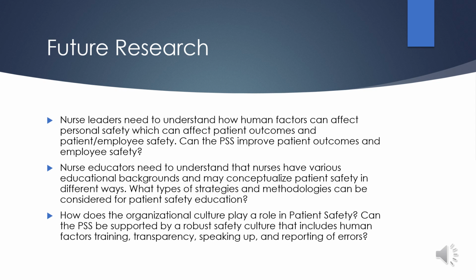Nurse educators need to understand that nurses have various educational backgrounds and may conceptualize patient safety in different ways. What types of strategies and methodologies can be considered for patient safety education? And how does the organizational culture play a role in patient safety? Can the personal safety survey be supported by a robust safety culture that includes human factors training, transparency, speaking up, and reporting of errors?